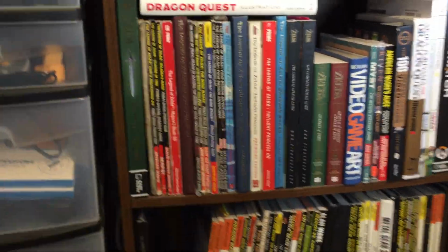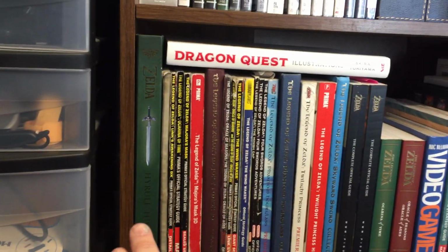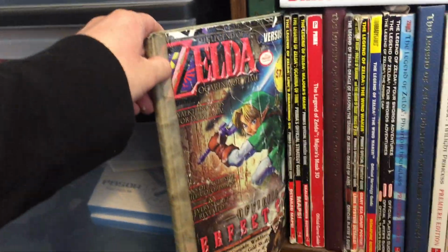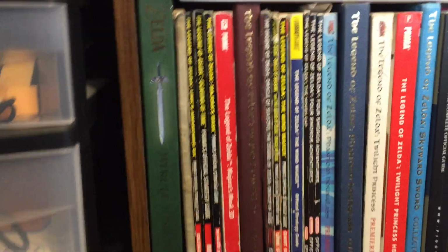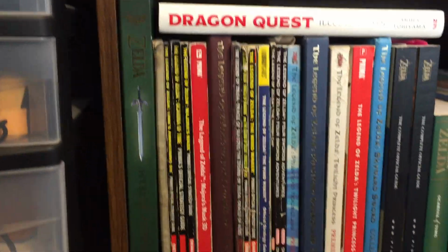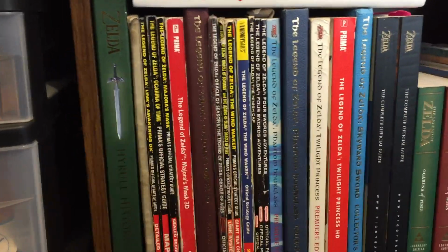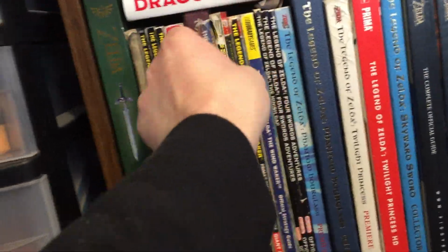My Zelda guides. Let's get a little better look at that. We've got Hyrule Historia there, also a gift from my friend Mayab. This is my friend John's old copy of the Zelda Ocarina of Time guide. I have my Link's Awakening guide, Ocarina of Time, Majora's Mask. I have quite a few guides. I even got the collector guide. It's one of my favorites, so I had to get that. The Oracle of Seasons and Ages guide, which is pretty cool.